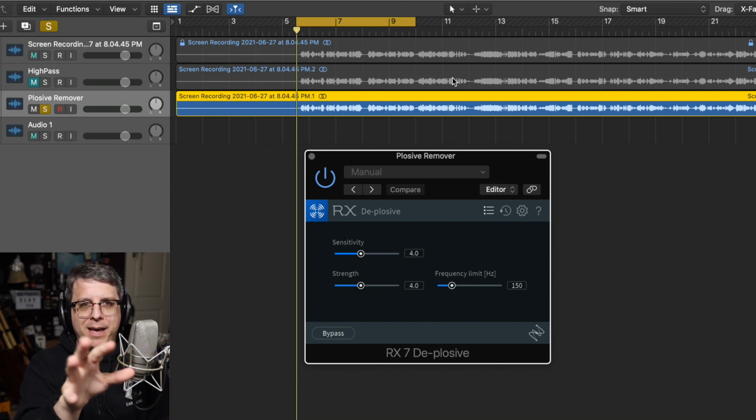While with the high pass filter, the EQ, you are getting rid of that low end energy, but you still have a bit of that texture. You can still tell that there was a plosive there.